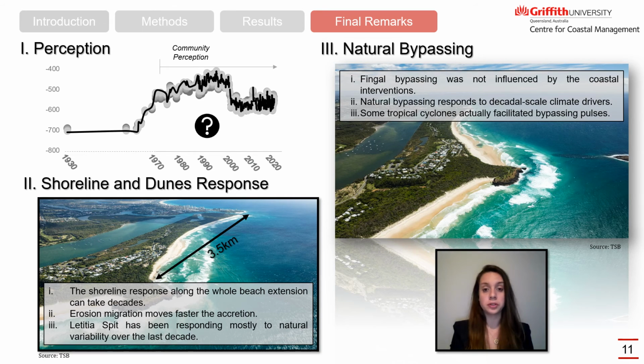As final remarks for this presentation, we need to keep in mind that perception is important for coastal management. Local community perception tends not to go much longer than 30 to 50 years. In this case, they knew a largely accreted beach, and the erosion that happened after the artificial bypassing started has a different proportion than if we look at the shoreline changes over a longer period. With our analysis, we recognize the erosion in the early 2000s, but we can observe that the coastline is yet in an accreted and balanced condition.